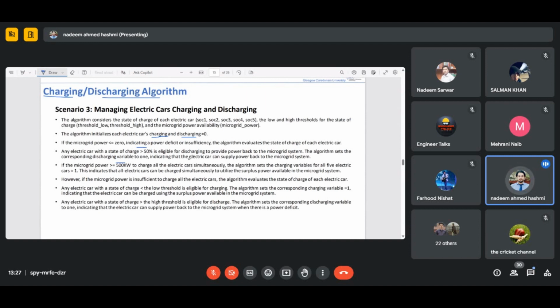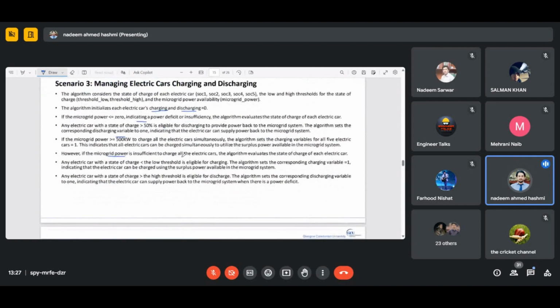If the microgrid power is insufficient to charge our electric cars, so the microgrid power is not available, then the algorithm evaluates the state of charge of each electric car. Any electric car with a state of charge less than the low threshold for charging, the algorithm sets the corresponding charging variable to 1. In the next stage, any electric car with a state of charge greater than the high threshold is eligible for discharging, and the algorithm sets the corresponding discharging variable to 1, indicating that the electric car can supply power back to the microgrid when there is a power deficit.